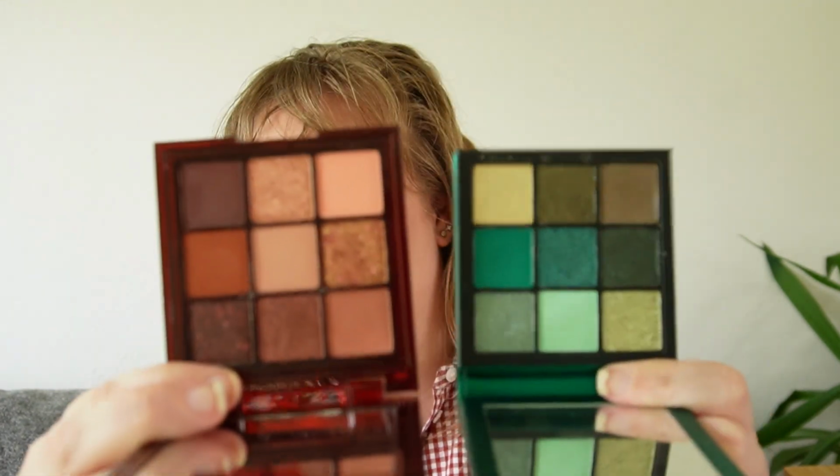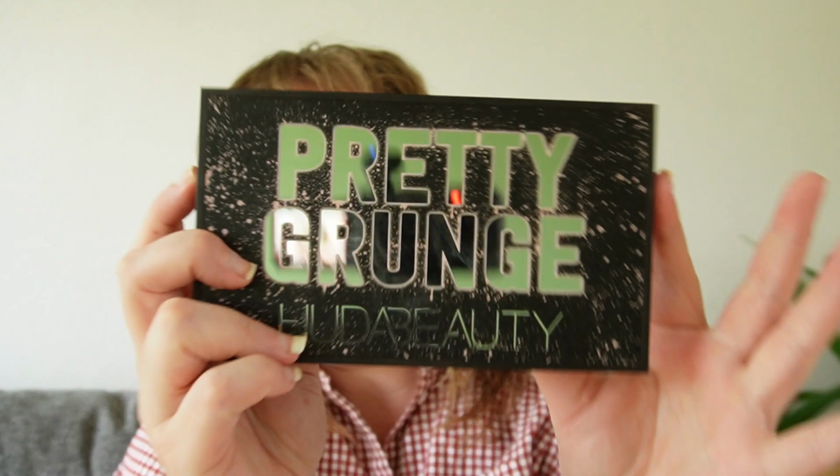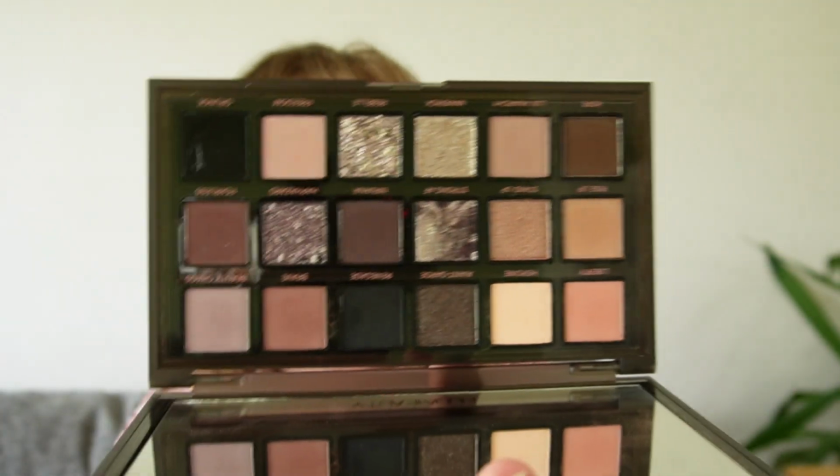I think that both of the smaller palettes here are not going to be my favorites. I like these, but they're not very memorable in my makeup collection. So these are the 2 that I'm going to say no to for this round. And the one that's going to go to the final is the Pretty Grunge. I know it's the last thing I bought from the brand, so that could be why. But, I mean, this is essentially me in an eyeshadow palette.